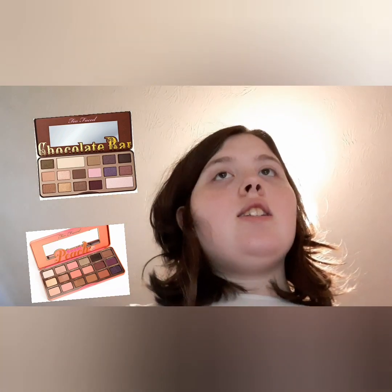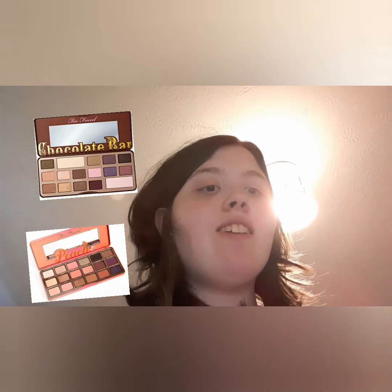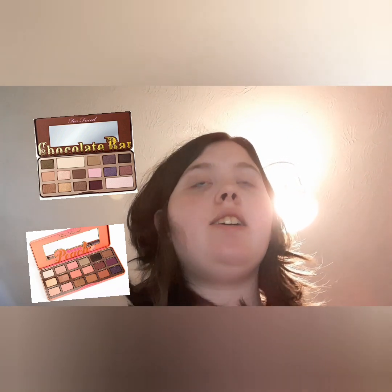And now we're going to talk about the Peach palette. I don't think that's worth the hype because the shades are similar to the Too Faced Chocolate Bar palette personally. And it doesn't give me the peach vibe, so I'd say that's not really worth the hype. And also, there are better formulas, so they're not really worth the hype.